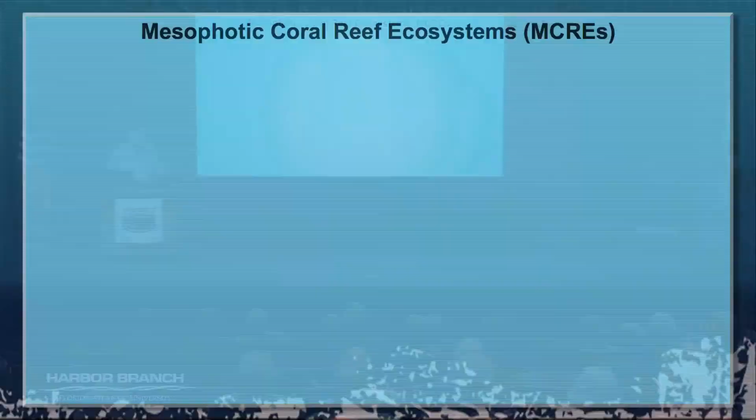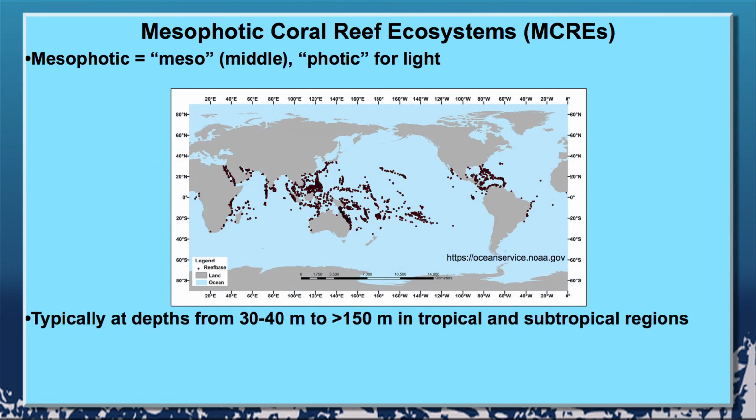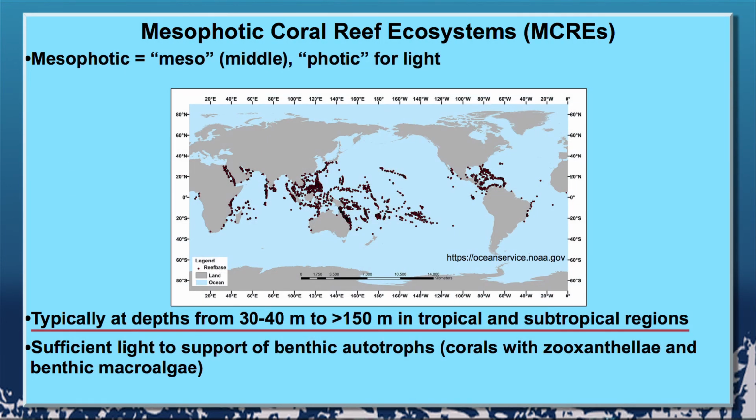One particular type of coral reef is mesophotic coral reef ecosystems. And what does mesophotic mean? It means middle, light, so not too much light, but more than darkness. So enough light that we can have photosynthetic organisms like corals that have these symbiotic algae called zooxanthellae, and macroalgae, things that I study. If we look throughout the world, they're concentrated more around the tropics and subtropics. Typically the mesophotic starts at about 30 meters. It's kind of arbitrary. That's about as far down as we can go with traditional scuba diving. And they can go to as much as 150 meters or more in some of these areas.